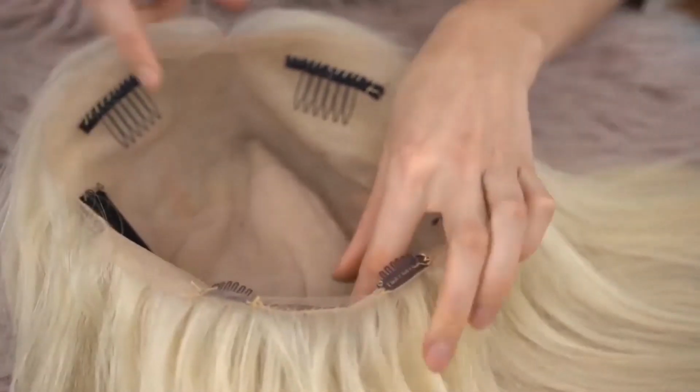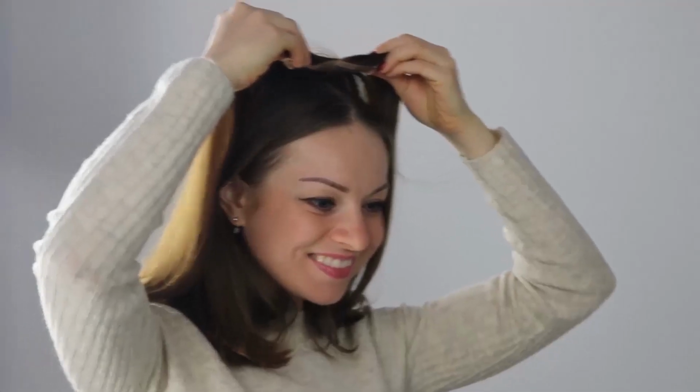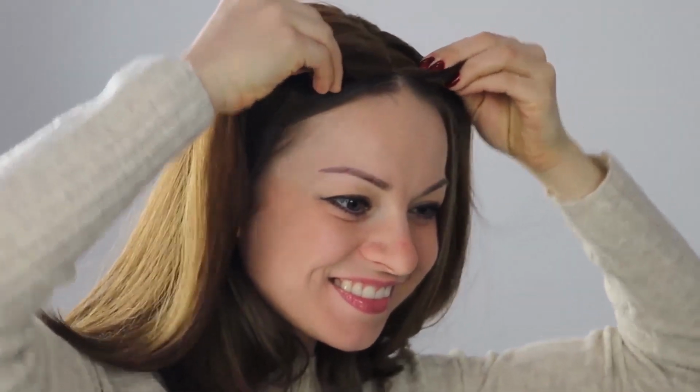Clips are optional to wear for wigs, as a wig cap has grip and you can also use a wig band. Wigs are comfortable and there is no chance of damage to your own hair. Clips are necessary for topper application. You need to clip the clips into your own hair while wearing the topper so it will stay on.